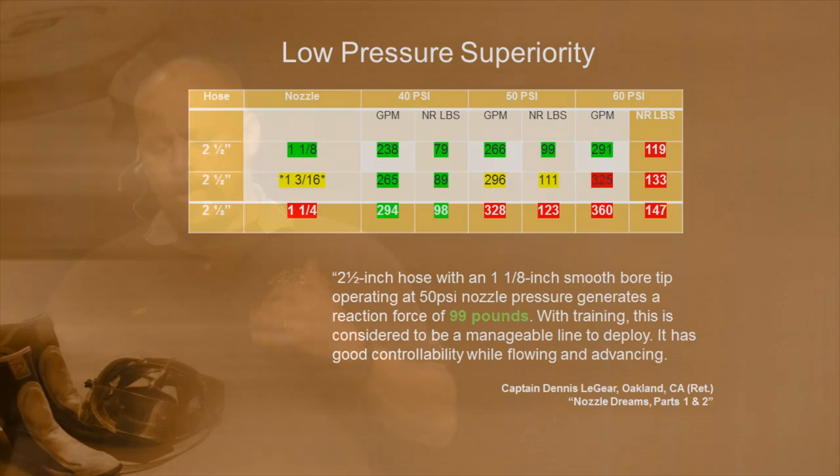50 pounds. And again, Dennis tells us, 2.5-inch hose, 1¼-inch smoothbore at 50 PSI nozzle pressure generates 99 pounds of reaction force. With training, it's a manageable line to deploy, has good controllability while flowing, and while advancing. Why get beat up? Why use a nozzle that makes your job harder? Think about that. If your department is one of those departments that says, we have to have a fog nozzle, if your chief says, I will never allow a smoothbore on a rig in my department, right on.